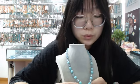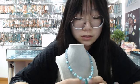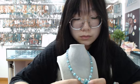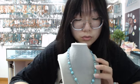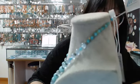It's made of blue turquoise nugget in the middle of this necklace, blue aquamarine round beads, blue turquoise kishi beads, maisonite round beads, and twisted maisonite round beads. It's very shiny.